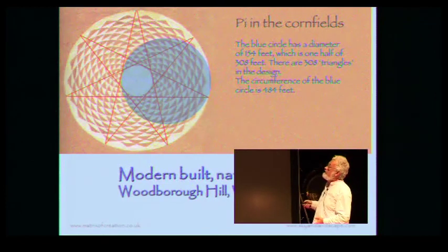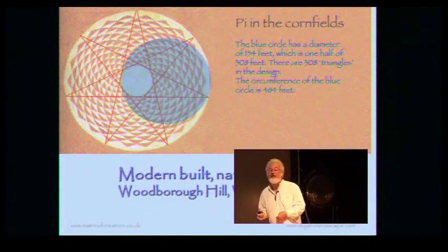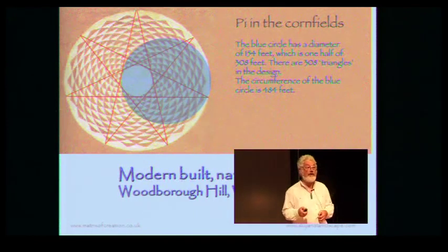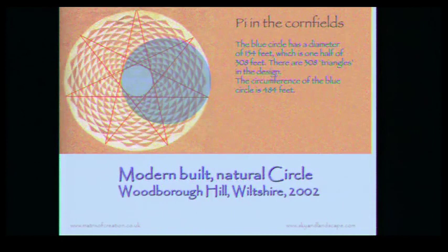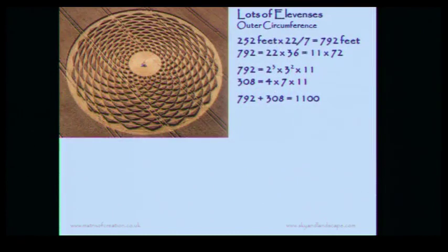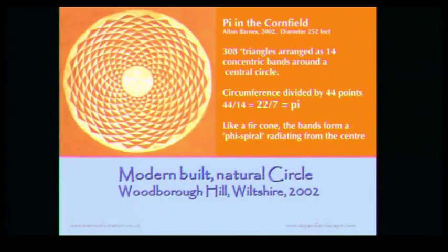Now you can make a circle which follows the first bit of that spiral before it becomes a spiral rather than a circle. And the circle has a diameter of 154 feet. And the circumference of this blue circle is 484 feet. What does that tell you? What is 484 feet? Well, it's 1/5 of 792 feet. So they're related by the phi ratio. So this circle is giving us pi and phi big time. And the geometry of this is very beautiful.